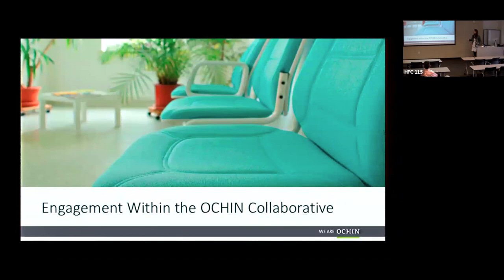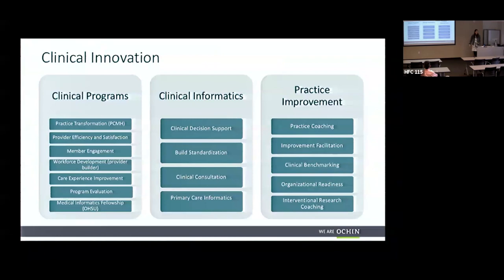So within the OCHIN collaborative itself, OCHIN's focus is really on continuous learning and quality improvement. We're a hub for our members, and then we're also a participant in the larger healthcare arena. So participating in those conversations and then trying to provide that information down to the members that we're serving. And we're a network of networks, so we have one instance of Epic. We have one license that we then provide out to all of our member clinics.